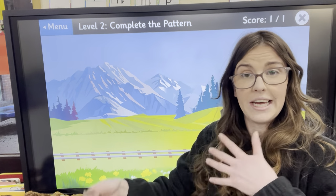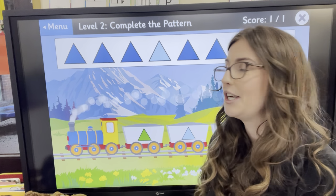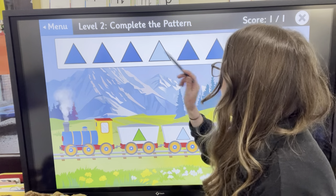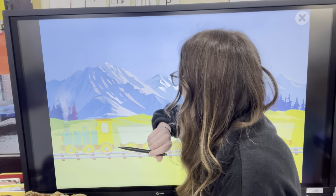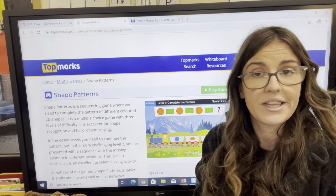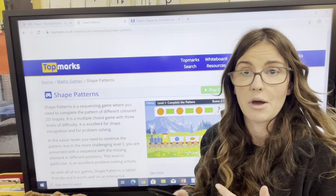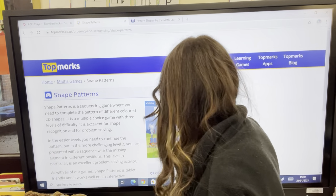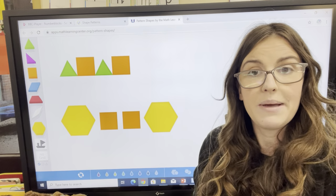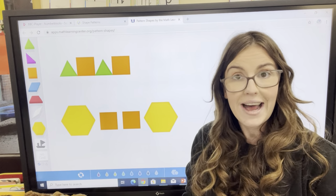So mums and dads, you can keep going on that. It's completely up to you. So we've got four different ways now you can do it. So we'll exit there. I will put that link on our class pages and you can have a go at that. So our task for today is going to be thinking about our own patterns.